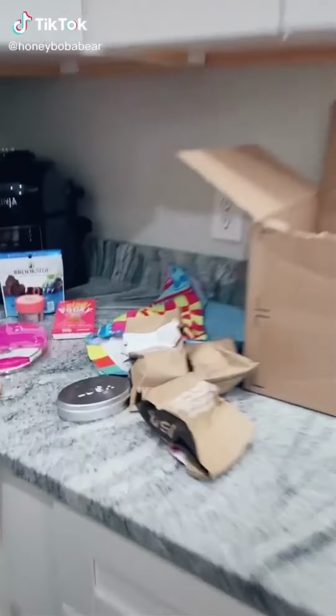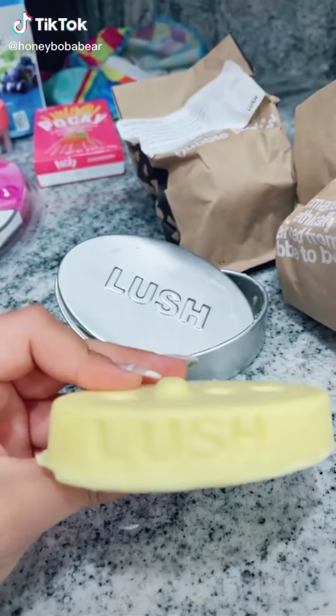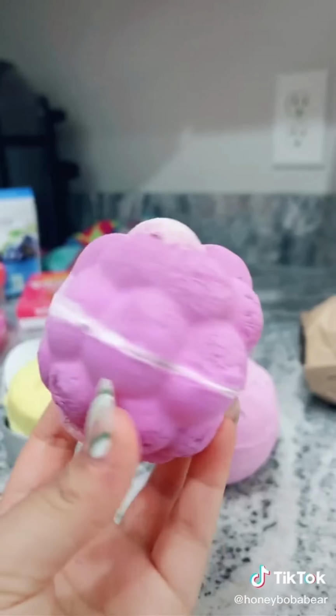Part 2 of the mystery box, we got a whole bunch of Lush. This smells so citrusy, I love it. This is the Twilight Bath Bomb, a Comforter Bath Bomb. I don't want TikTok to take the video down, so that's what this one is called. I think the flower pops up when you put it in the water.